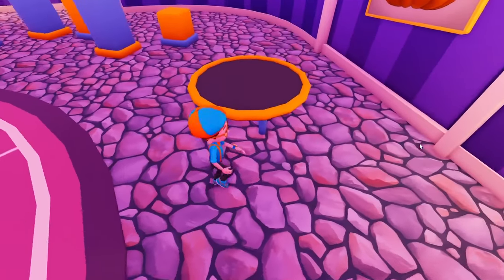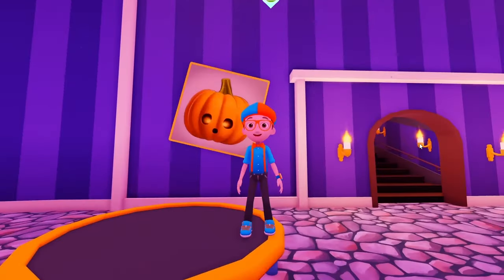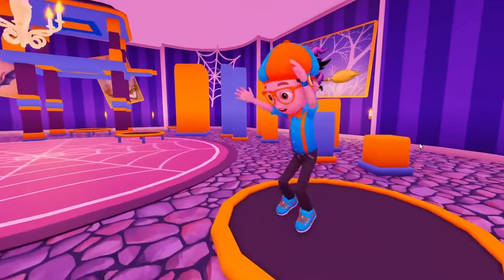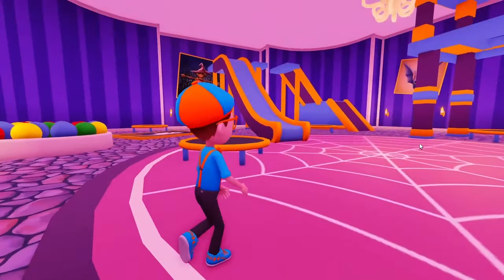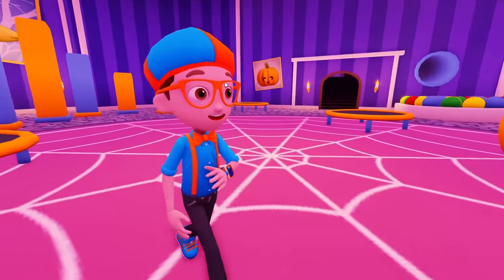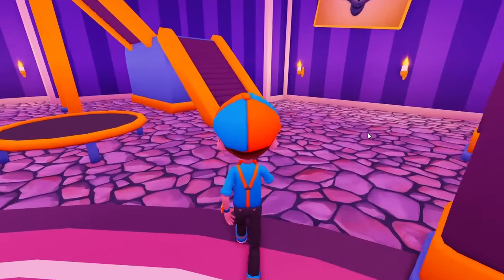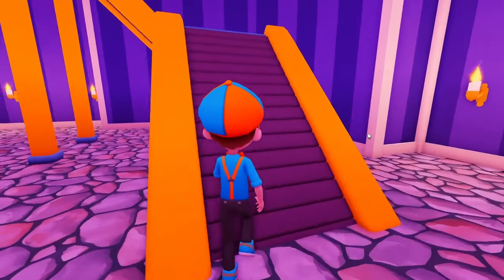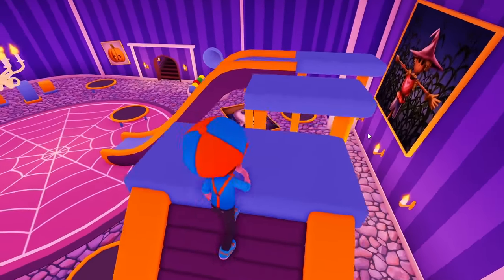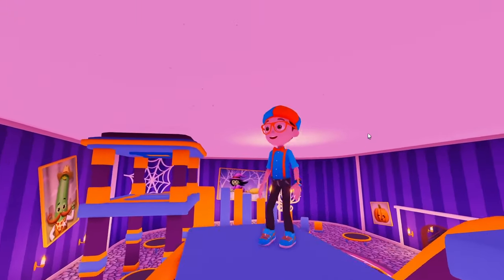Do you want to jump on the trampoline? Boing, boing, boing. I'm going super high. That was so cool. Look at that slide. Whoa. Oh, maybe we can go up the ramp and see if Tabs is next to the slide. Whoa, this view is awesome.